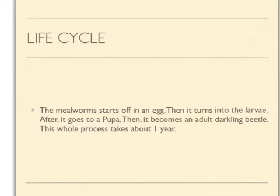Life cycle. The mealworm starts off in an egg. Second, it turns into a larva. Third, it goes to a pupa. And then fourth, it becomes an adult darkling beetle. And lastly, this whole process takes about 1 year.